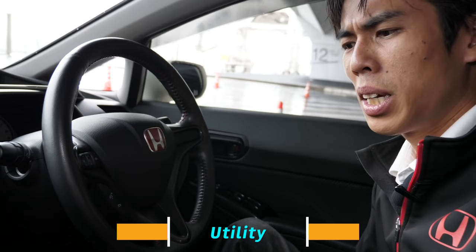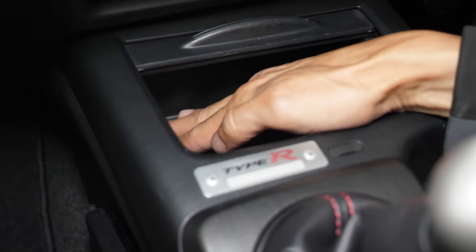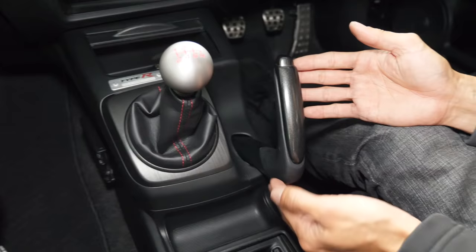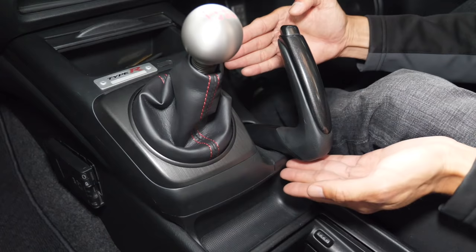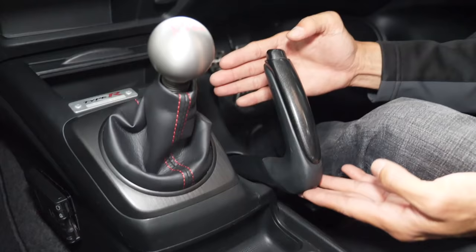There's a lot of space here, being based on the normal model. Deep holes and spaces for putting things. You put your keys here, right next to the gear shift, which actually makes it very convenient. But then look at this interesting swan neck design. It's completely integrated into the space of the gear shift position, which gives you huge space over here.